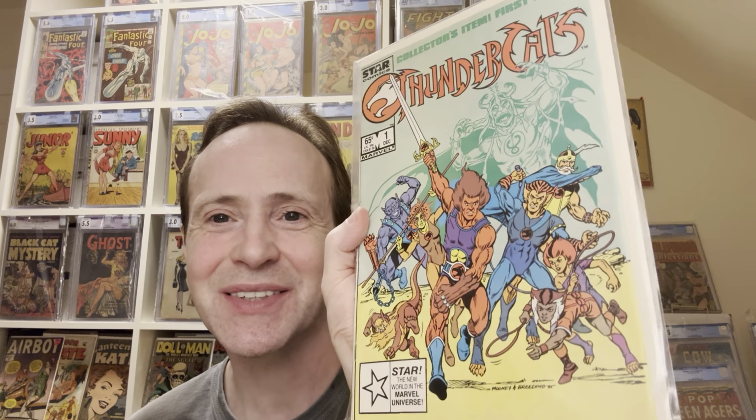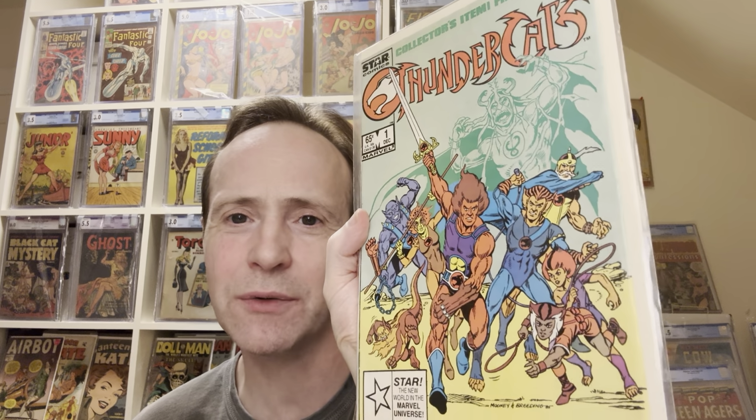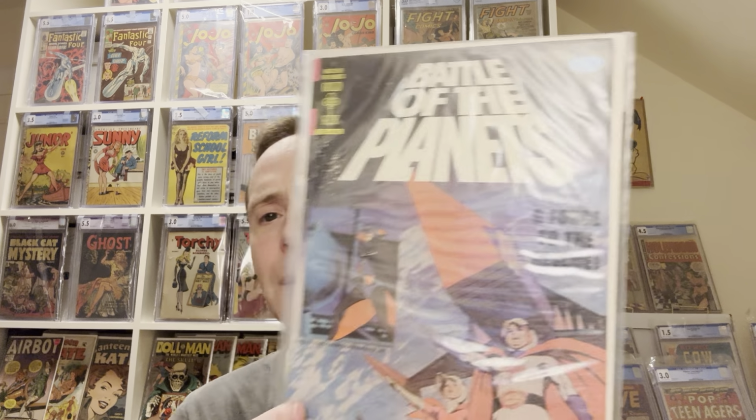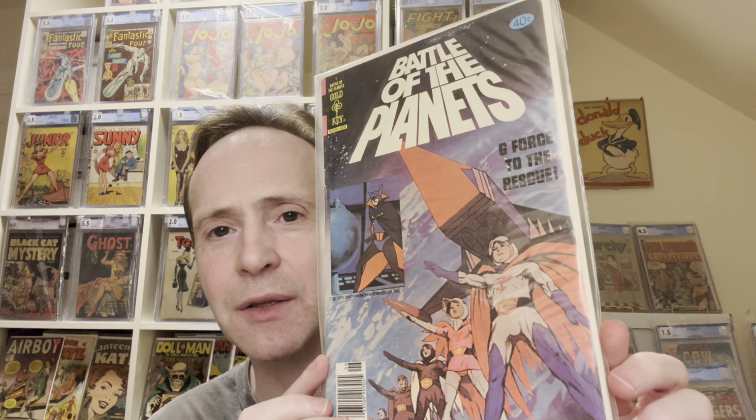Next one is Thundercats. So this is another Star Publications. And this is Thundercats #1, first appearance of the Thundercats. And this is kind of a cool book. And another one that I really liked as a kid is Battle of the Planets. So this is Battle of the Planets #1.